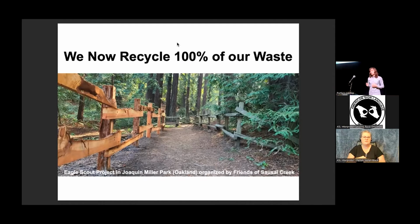We're recycling 100% of our waste now. This is at Joaquin Miller Park up in the Oakland Hills, and Friends of Sausal Creek worked together with an Eagle Scout to install this. On the right-hand side, you're going to see the traditional split rail fence material, which has been oxidized. What we do is we take the leftover cuts, like the part that you saw in the 1 mil a few slides back that are rounded, and then those get resawed and turned into live edge fencing instead of split rail fencing.